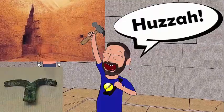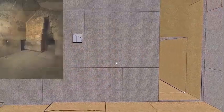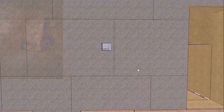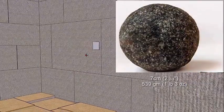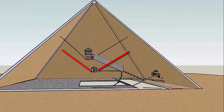He then went to the opposite side, the northern wall, and proceeded to damage, to explore for science. He found the other hidden shaft. Inside this shaft he found two objects, a rough stone ball and a 12-centimeter long piece of cedar wood with notches cut into it. So why were the Queen's Chamber shafts closed off? I think that the plan for the pyramid changed during construction.